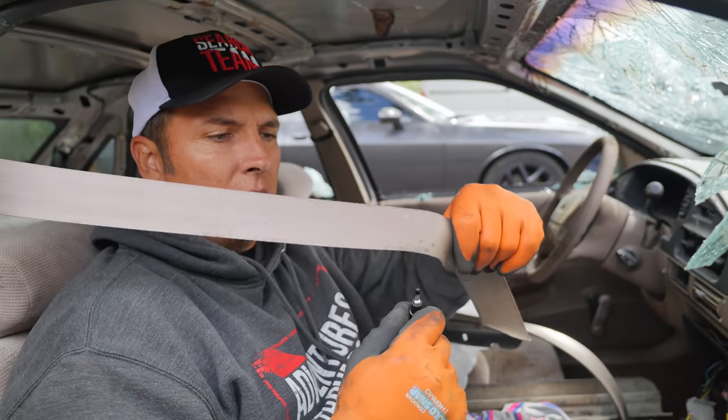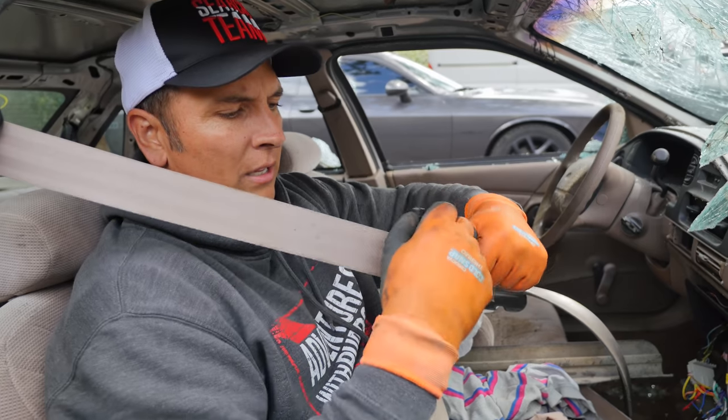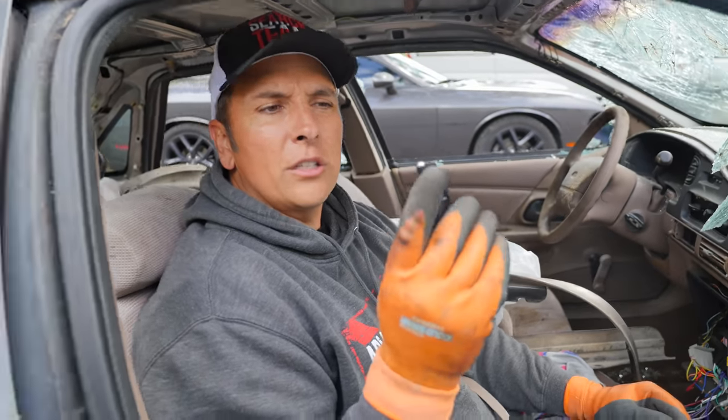Whereas right here, if I take it from the other way and try to cut it, it's going to be very difficult until I get this all the way tight, and then I'm able to cut it. So that's just a little trick for you.